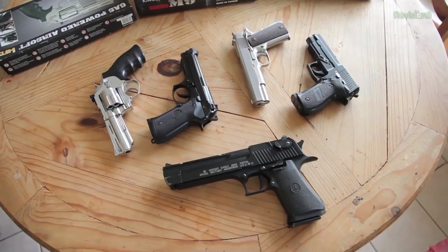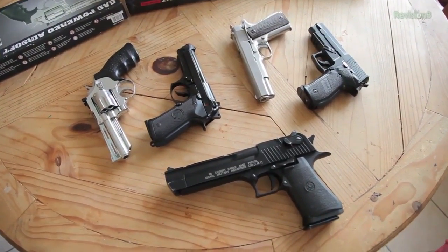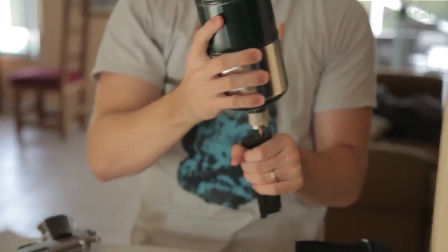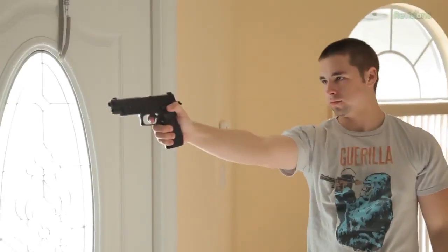So ShortyUSA.com hooked us up with some gas blowback guns. The great thing about these beauties is that they not only look super realistic, but they're completely safe and have realistic blowback. So all you do is fill the mag with the gas, then you are ready to go. The gas guns even have smoke that they'll kick out of the barrel, further helping you sell the effect.